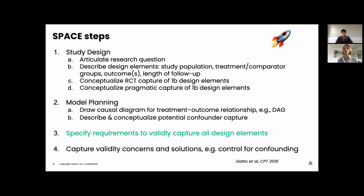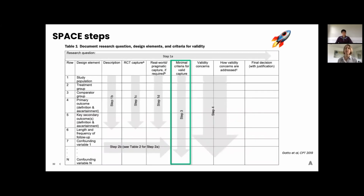And then the next step is to specify your requirements to validly capture all design elements. And that's done here in step 3. So an example of this would be in the study population, when you're describing your inclusion-exclusion criteria, if there was a critical criterion needed, let's say, a particular molecular status for patients with breast cancer, you would need to make sure that you had a data source that captured that molecular status for every single patient. Otherwise, you can't apply the inclusion-exclusion criteria that are critical to your study design. And so that's an example of what you'd capture here in step 3.